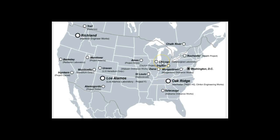University of Chicago, where the first real nuclear reactor was running. They put it underneath the University of Chicago's football stadium, which is part of the reason why they don't have a football team anymore.